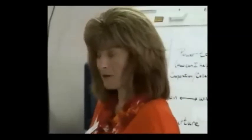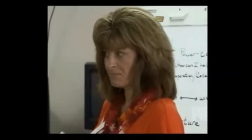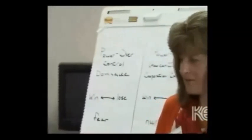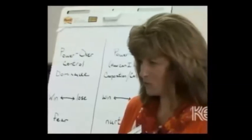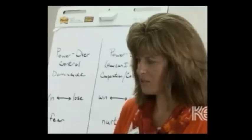Well, let's talk about, for just a minute, some barriers to being a nurturing father. We talked about one of the barriers earlier when we were talking about feelings, and that would be anger. Anger is a huge barrier to being a nurturing parent.